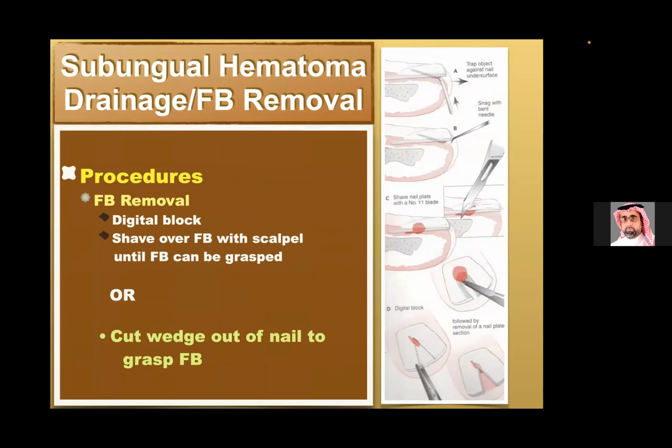How do you remove a trapped foreign body? It's very easy. There are two techniques. For one technique, first make a good digital block for this patient. Then, once you see the foreign body, shave over it with a scalpel until the foreign body can be grasped and easily removed.